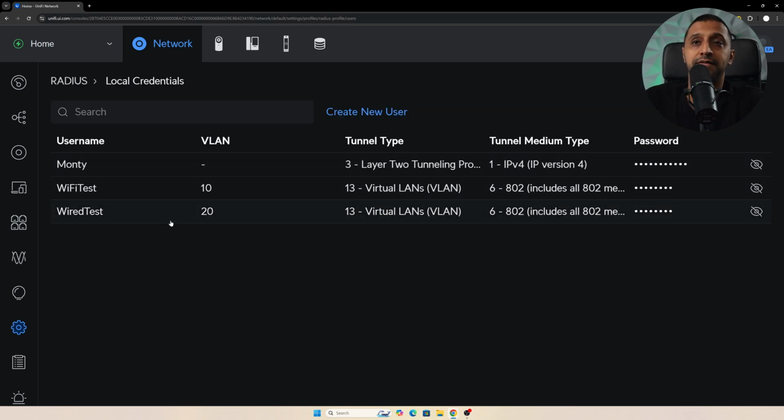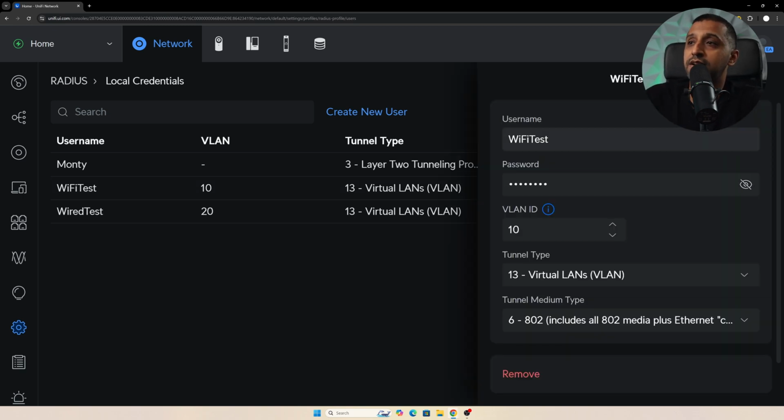These are a couple that I've tested. So you would create a per-user username and password, which makes it a little bit harder and more cumbersome to maintain, especially because there is no option to bulk import. This is where a third-party solution might be a little bit more useful and manageable, where you can synchronize it with Active Directory or your Entra ID, depending on what kind of setup you're currently using. But you can create yourself a user, give it a username and password, and then tell it what VLAN you want it to join.